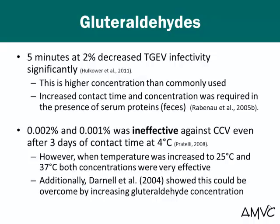So just looking at gluteraldehyde and Quaternary Ammoniums, we see that 5 minutes at 2% can decrease TGE infectivity significantly. So that's good news for PED. However, this is a lot higher concentration than we usually use on our farms. It's probably 10 times higher than what we actually usually use. And then a really important point here, increased contact time and concentration are required in the presence of serum proteins. Serum proteins you can think of as feces. They both contain protein that protect the virus.